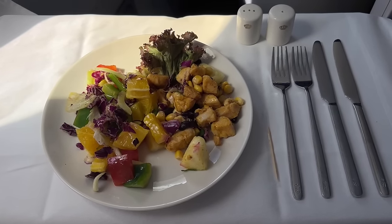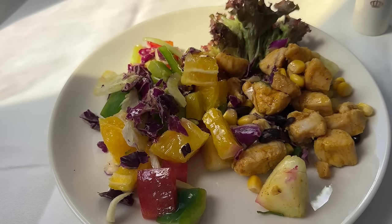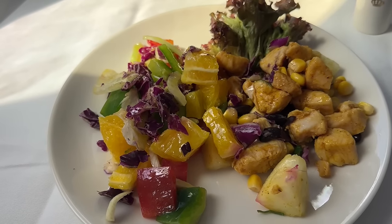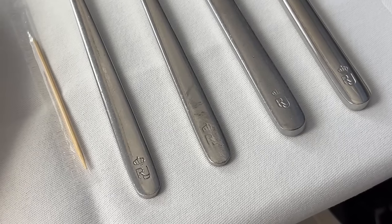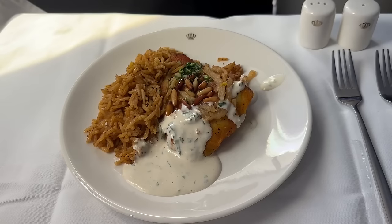For this course, I chose to go with the fennel slaw with oranges, peppers, and a mustard dressing, and the chicken tapas with pineapple and beans. Then was the main course. Once again, they came by with the trolley to take our selections and serve them to us.